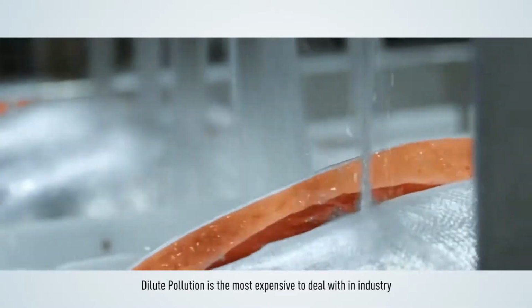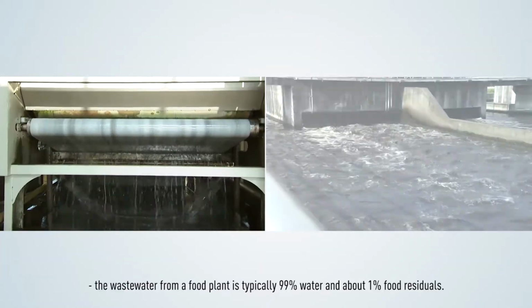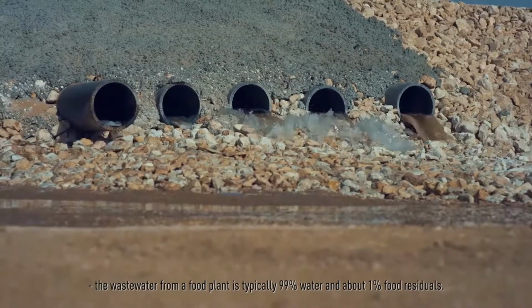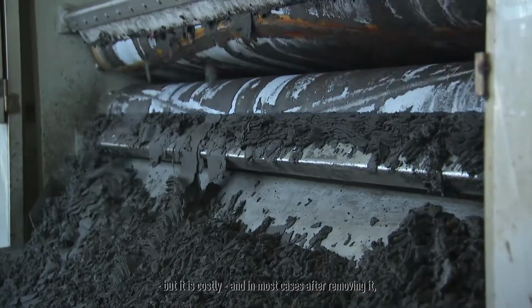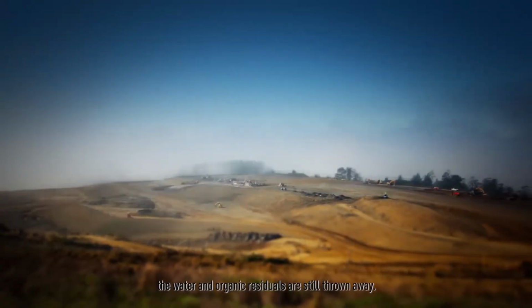Dilute pollution is the most expensive to deal with in industry. The wastewater from a food plant is typically 99% water and about 1% food residuals. The technology to remove it exists today, but it is costly, and in most cases, after removing it, the water and organic residuals are still thrown away.